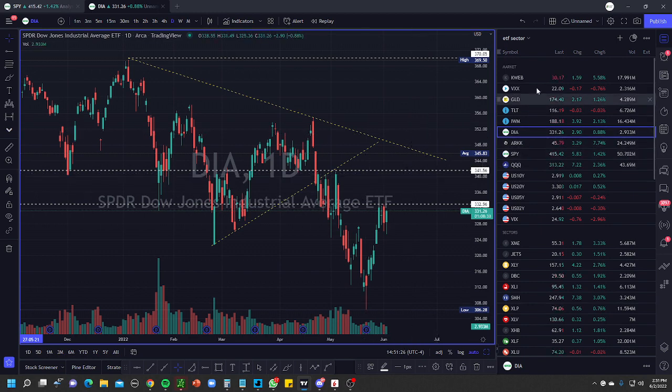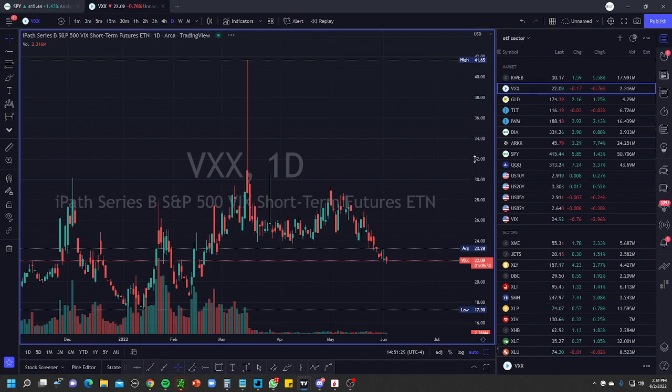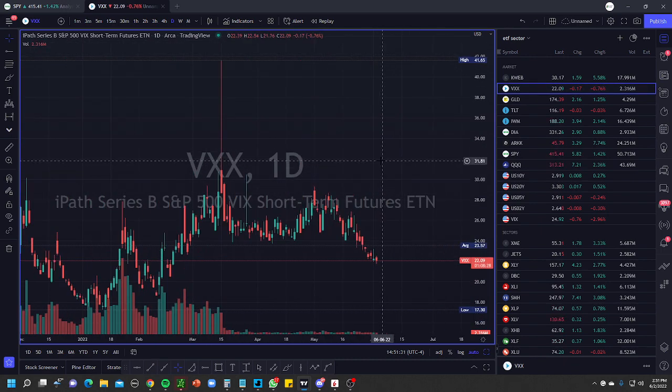However, now our main person here, the VXX, this is breaking down here. I like to see this below 20. It is falling, so that's a great sign, but I like to see it below 20 for me to have a little bit more confidence in the trade.